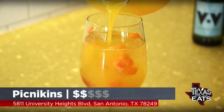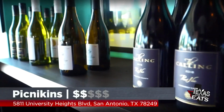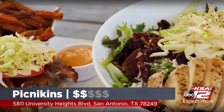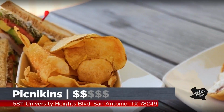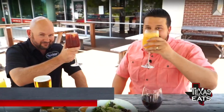You come out to Picnikins, either location, you go off Blanco, you come over here near the I-10 location. This is an absolute fun place to bring the family, especially because it's dog friendly outside as well on the patio, and there's also a lot of space out here. So you come, you can socially distance, enjoy yourself, sandwiches, burgers, salads, mimosas, root beer, wine, everything, fun times. Cheers to you. Jeff, you rock. Thank you. Picnikins. This is it.